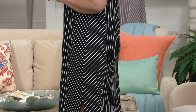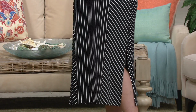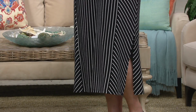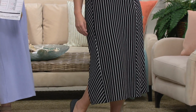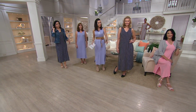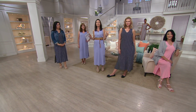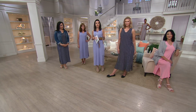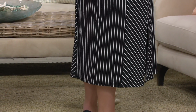But there's Miss Taylor. Miss Taylor is 5'10", and she is wearing a large today, and she is in the navy stripe. Now with her, she's just got a pair of nice little flats on. And by the way, anything that you see on the girls here today, if you want to know what they're wearing, go to Models Closet on QVC.com, and that should help you out, any kind of accessories or anything. So just really simple right there.